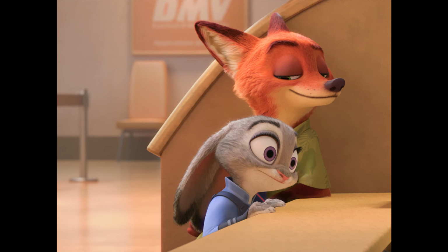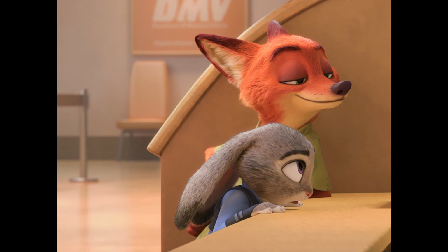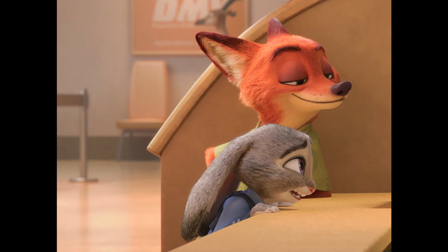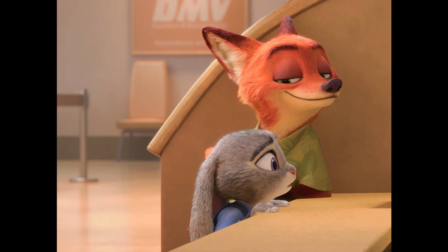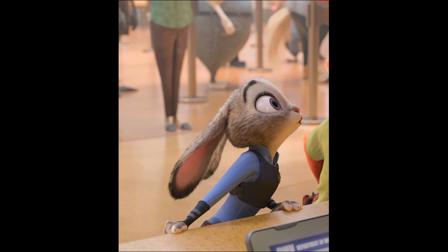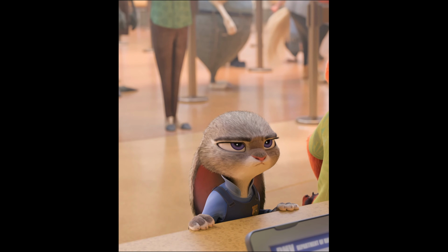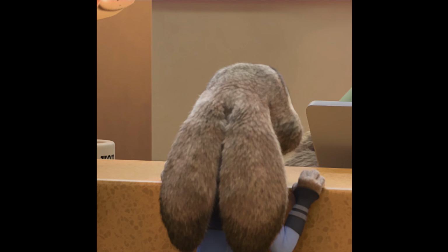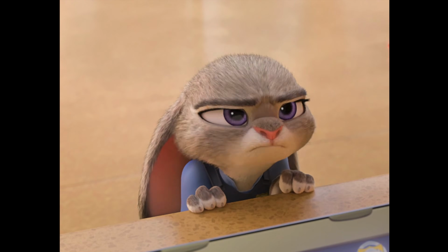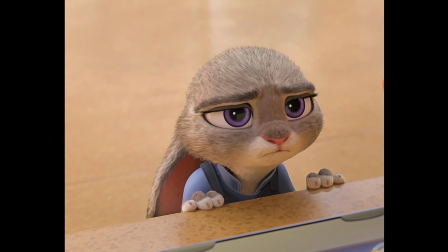And here's another scene that really shows Judy's ears. And while Nick is there, it also shows off what his ears can do. His ears aren't nearly as expressive as Judy's, but at the same time, it kind of works, because he's spending so much of the movie with a mask on. Basically, he's learned to smother who he is deep down, so that he can be what society expects him to be, and find some measure of success there.